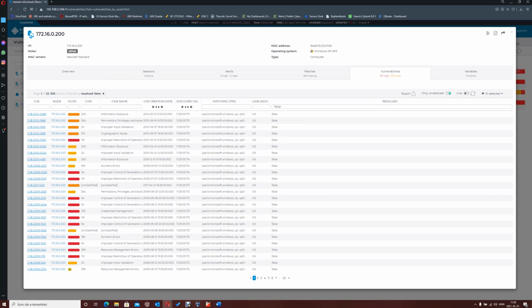So as you can see, there are CVEs which are repeatedly appearing here. It can be because the vulnerable process was ongoing multiple times, and every time the device detects it, it will create an alert or a new vulnerability record for it.